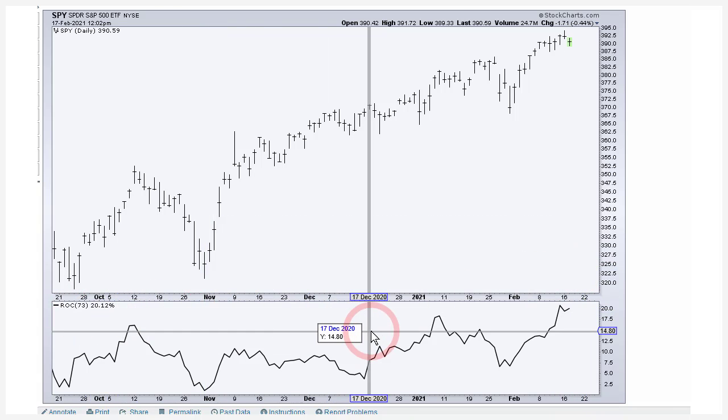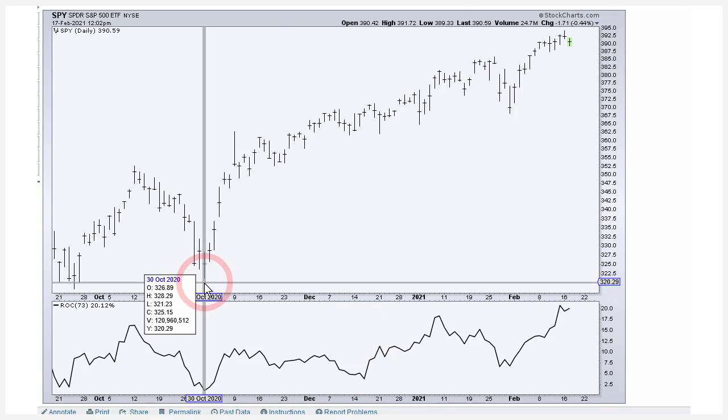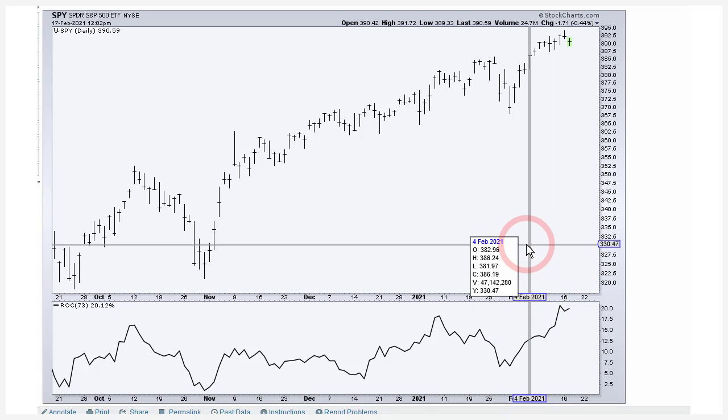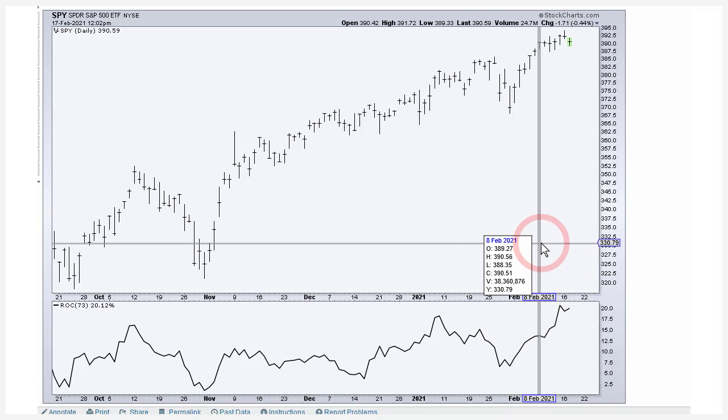So SPY is up 20% in 73 trading days. That's a little over 3 months. That is an extraordinary gain, and especially if you annualized it, it would be a really serious gain. So this tells me that SPY is quite extended, but it is clearly in an uptrend.